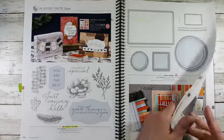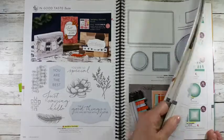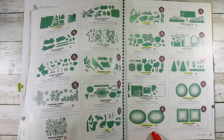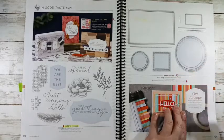And the layering squares, let me check for a sec. I'm pretty sure the layering squares, yeah, that's retiring. The layering circles are sticking around. We're losing the layering ovals and the layering squares. So this one's retiring. That one is sticking around.